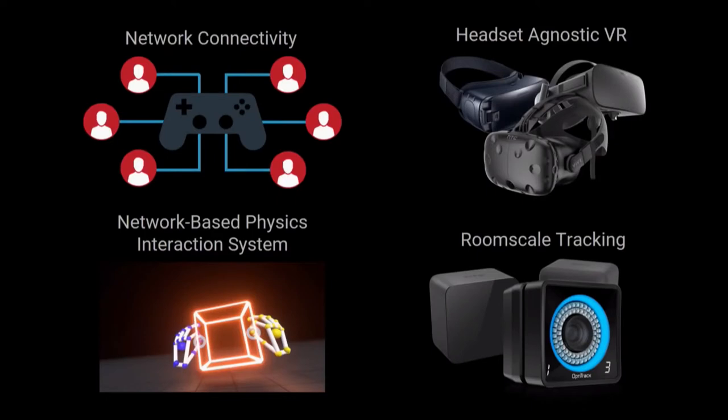So if I pick up a cube in VR and toss it over to my friend, he needs to be able to pick it up, he needs to be able to see it coming at him or catch it or throw it back or anything like that. In terms of networking, it's actually difficult to do. And it's time-consuming too, and it's hard to get right.